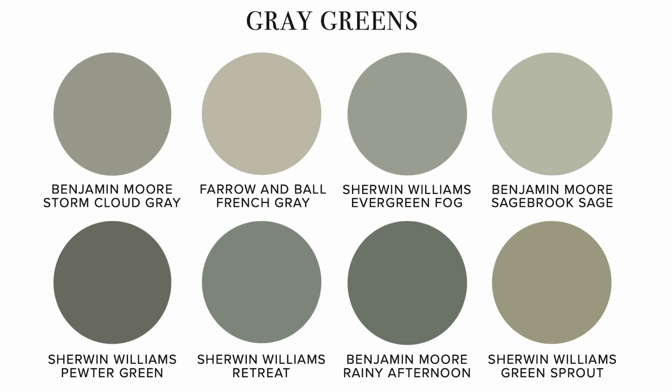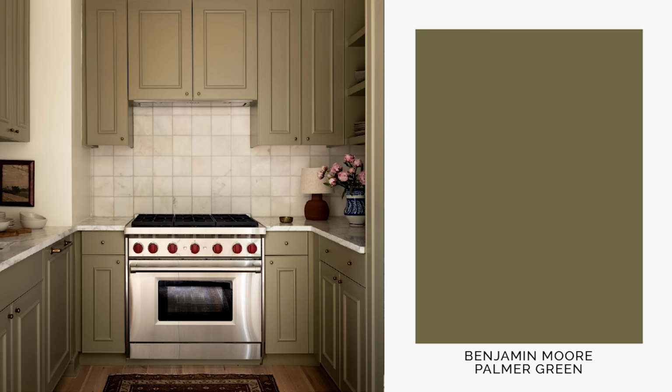Gray-green paint colors are trending in design because they're so livable and can complement well with neutral furnishings if you already have them in your home. These are designers' and decorators' go-to colors for a chic and sophisticated space.